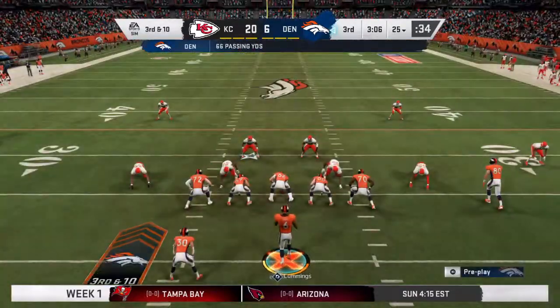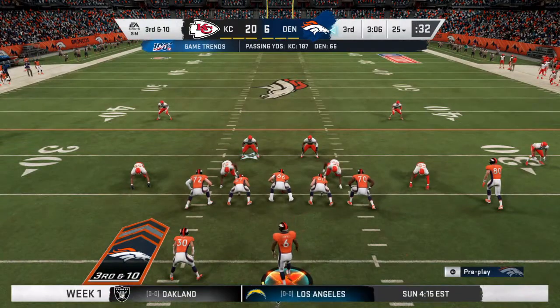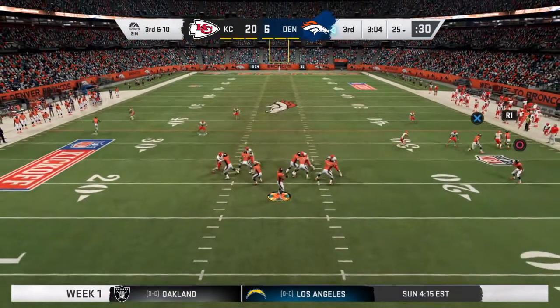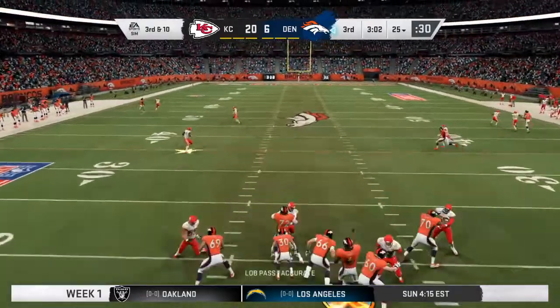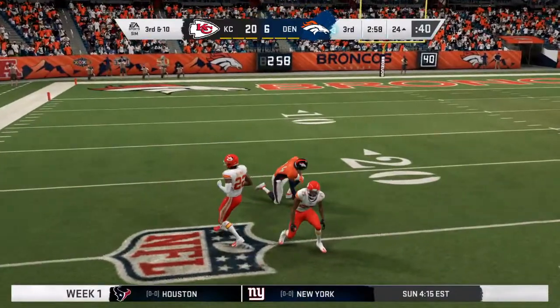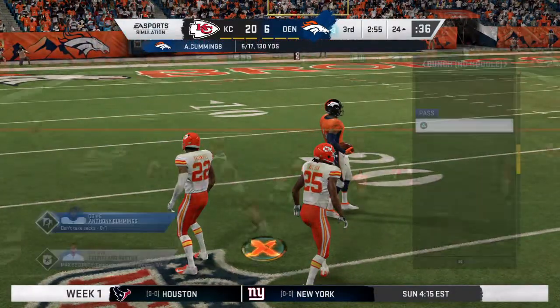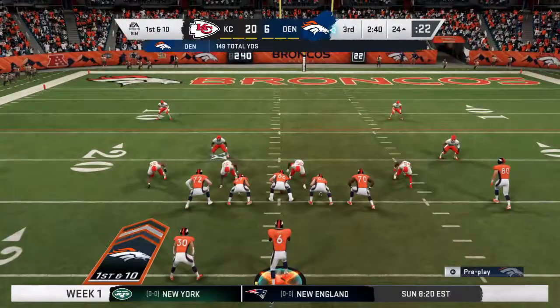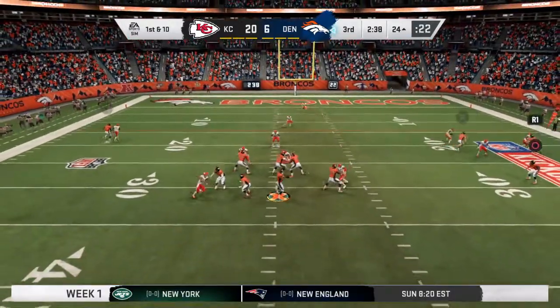Now it's 3rd down. This offense in desperate need of a conversion as they come up on 3rd down. Back to throw. Cummings. He'll let this go deep for Sutton. And that's caught inside the 30. So barely time to catch our breath. Here's 1st and 10 just outside the red zone.